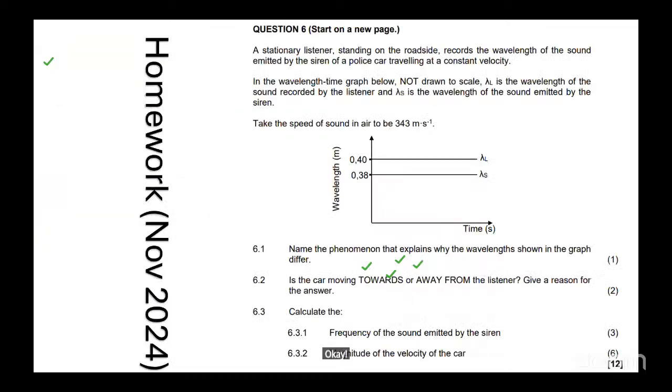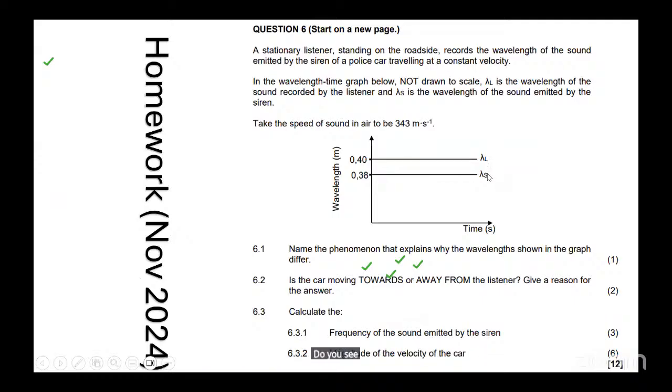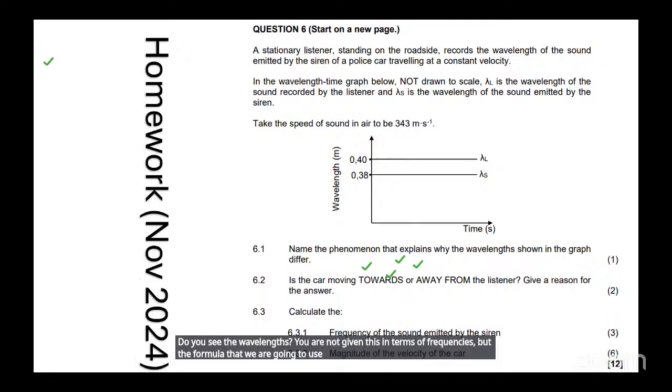Just one last thing before we step out of this: this is a homework question from the November 2024 question paper. I just want to make you aware that you are given the wavelength of the listener and the wavelength of the source. Do you see the wavelengths? You are not given this in terms of frequencies, but the formula that we are going to use needs frequencies.